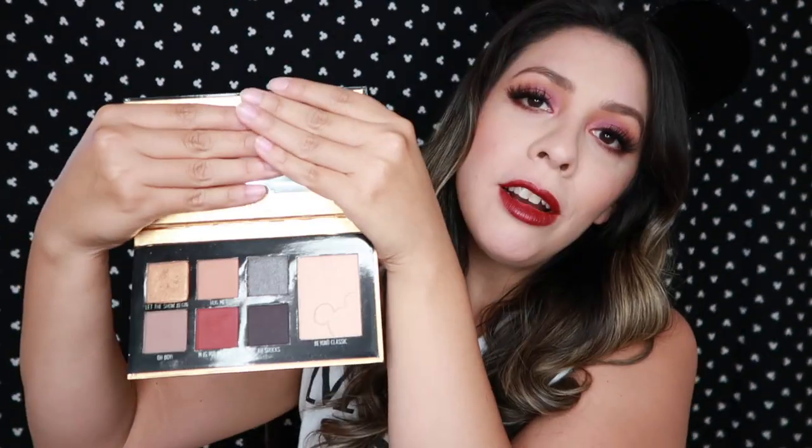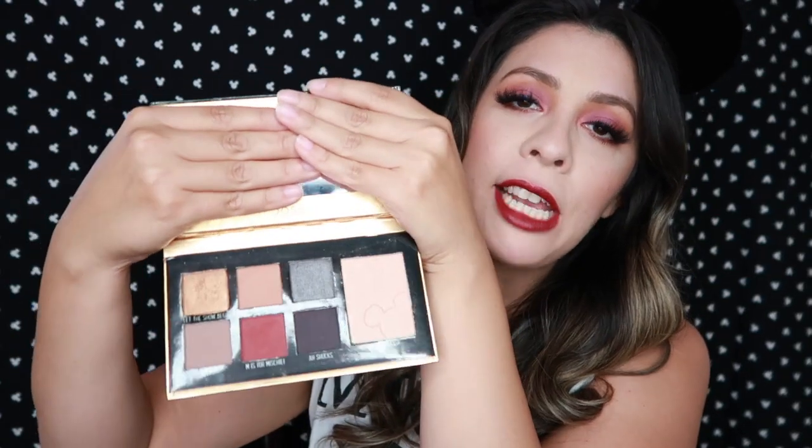I'm just a huge fan of Dose of Colors. I love Anna. I know that she puts out great quality products, and I love that brand. So if you have never tried anything from Dose of Colors, I strongly recommend you do so. I'm a big fan of her formulas for liquid lipsticks. That's something that I will never not mention. So here are the shades in the little eyeshadow palette.